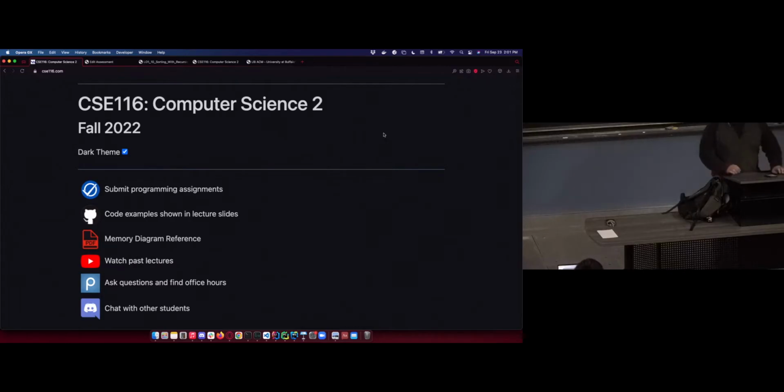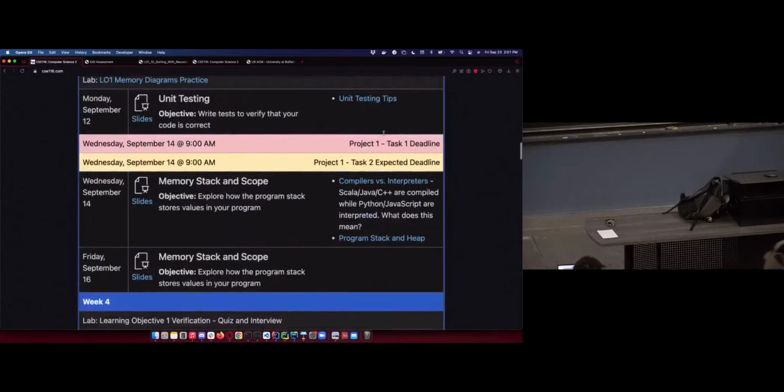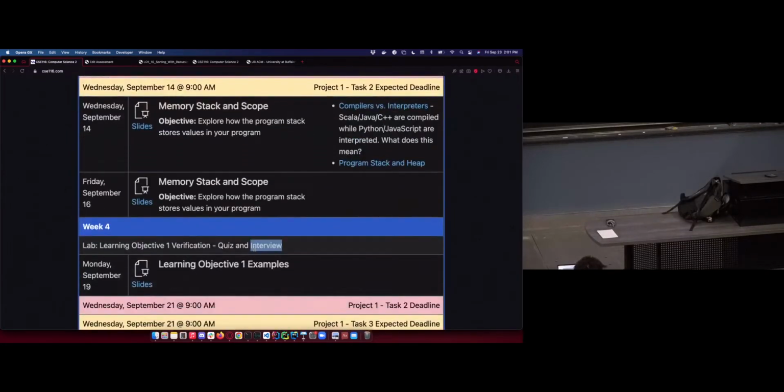Okay, let's get started. So we're going through lab, somewhere in here, lab quiz and interview. So before I get into some more content, does anybody have questions about how this works or just wants me to go through a spiel? If nobody has questions, I'll just go through it.